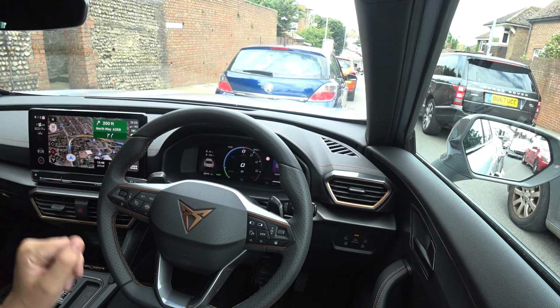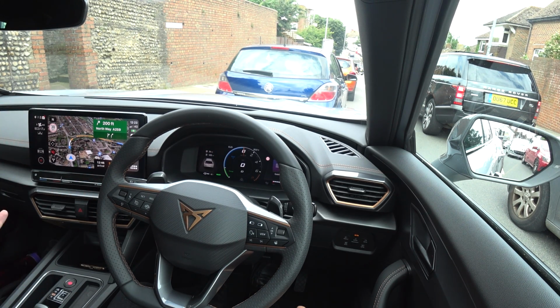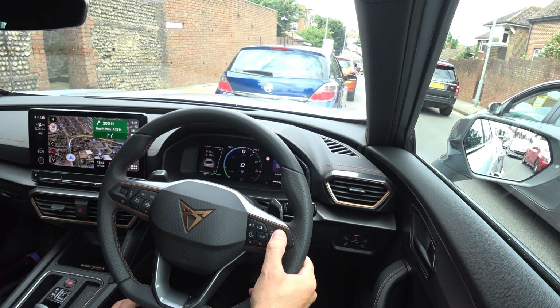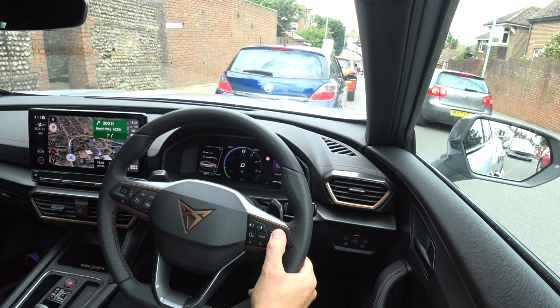So you've got your speedo in the middle, and then you've got some driver information over on the left and right, and I believe you can actually change that using these buttons up here. It's like a left and right, so we can press left and then you use the wheel on this side and you can scroll through. As you can see, it's changing what you can see on there, so that's pretty good.